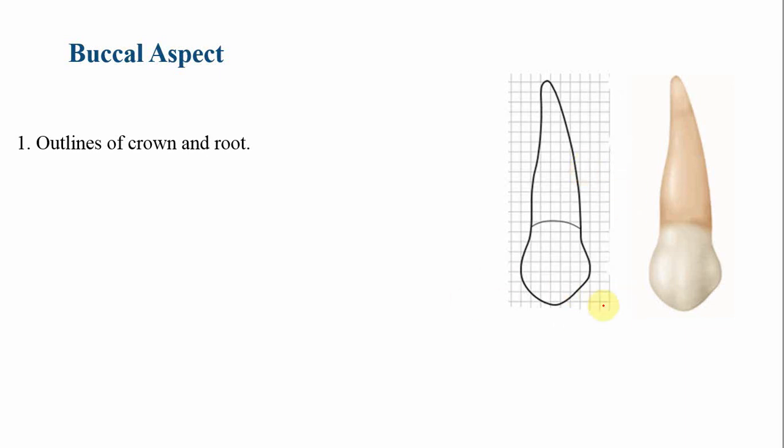This is the mesial and this is the distal aspect. The cervical line has less curvature than the curvature found in the anterior teeth. The mesial outline is slightly concave below the cervical line, then becomes convex at the broad mesial contact area, while the distal outline is straight below the cervical line, then it becomes convex around the distal contact area.